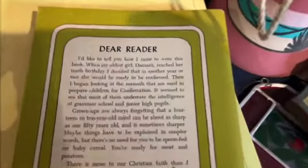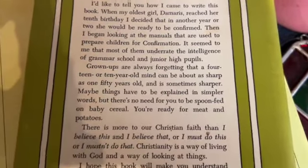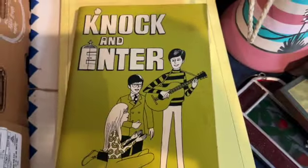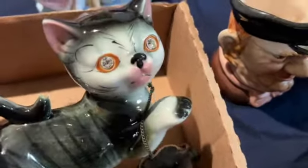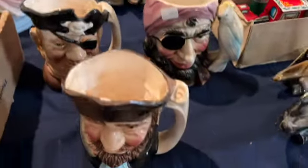That's kind of a groovy book. I could tell it was a religious book. I'm just turning it over to see what it's about. That's a nice little book. Great graphics. Love the graphics. Oh, look at this awesome cat. Whoa, diamond eyes. Freaky. Some cute stuff. Some more Toby mugs.